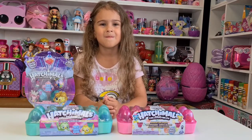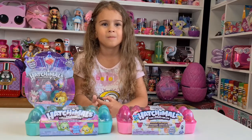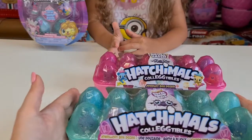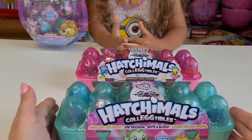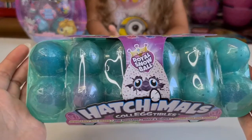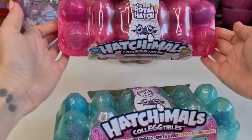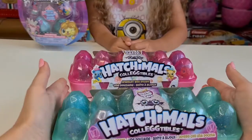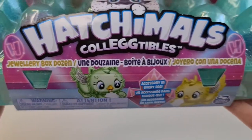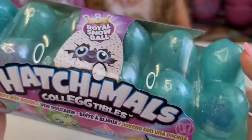We can't wait to unbox every egg. There are so many. We have 2,000 there and we also have the royal snowball. So let's take a closer look. We have two different boxes, a blue one and a pink one. And this is the royal snowball and this is the royal hatch. We love these jewelry boxes. They are super amazing. Let's take a look at this one first.